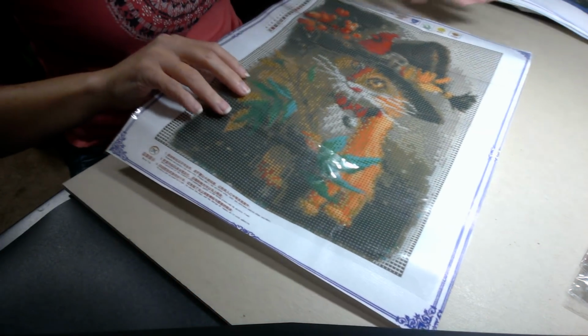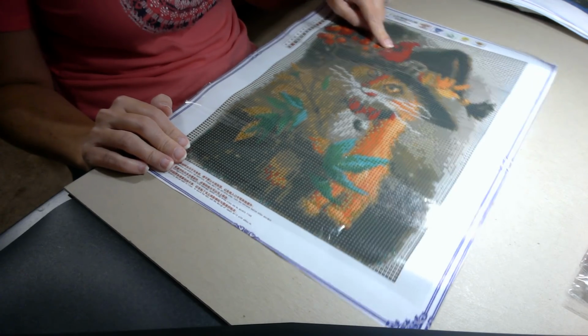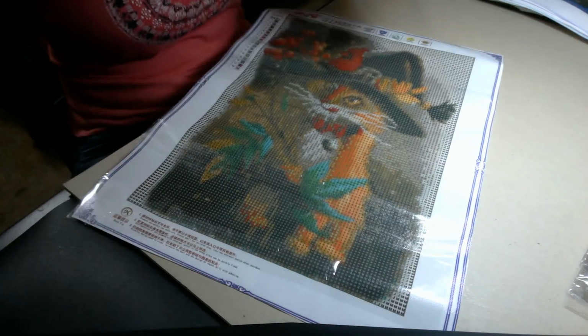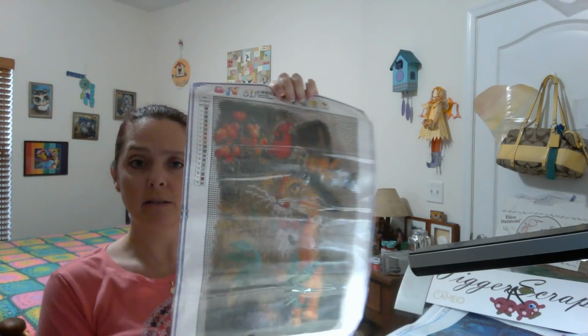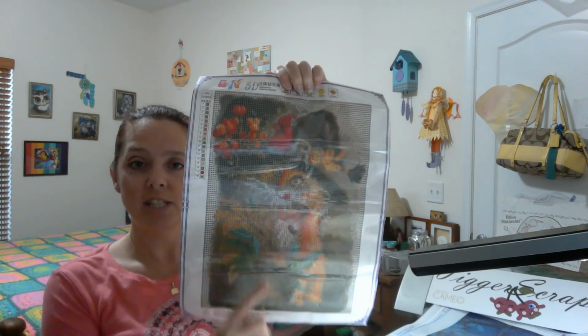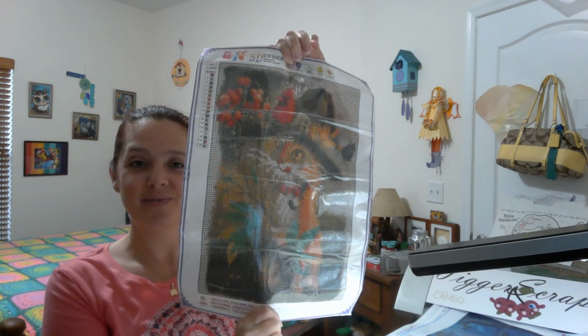The next painting is this little cutie. Isn't she sweet? Little witch cat. She's got a cardinal on her hat, which is what drew me to her. So this will be a fun fall painting. She's actually licking her chops. It's cute. Very cute. So again, it's a 30 by 40. This is 18 colors.